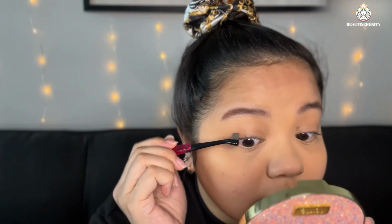The reason why I did my left eye first is because now it's still a little wet, but definitely more dry than this side. A lot of people are gonna say this is bad, but I take my curler again and I curl it again, just so that it really stays in place, because when you curl your lashes and then you put something wet like mascara, it kind of weighs your lashes down. So it's just to give that lift back and make it stay there.